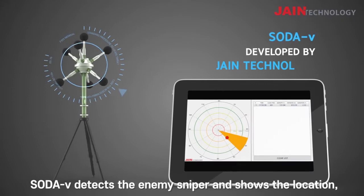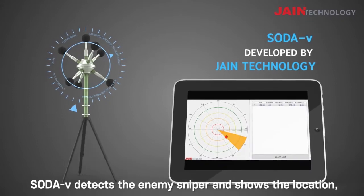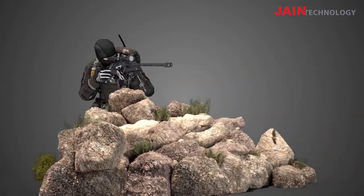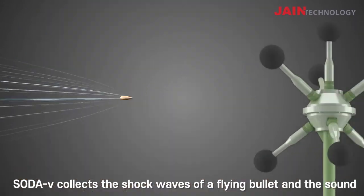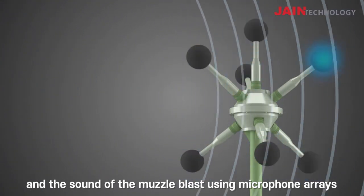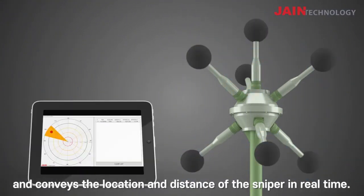Soda V detects the enemy sniper and shows the location, enabling immediate counterattacks. Soda V collects the shock waves of a flying bullet and the sound of the muzzle blast using microphone arrays and conveys the location and distance of the sniper in real time.